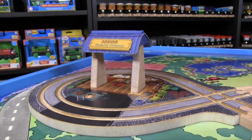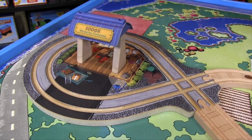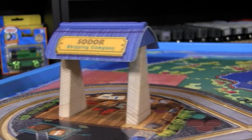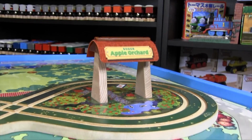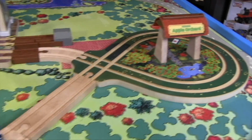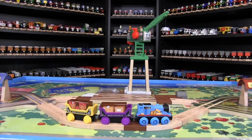And then again, you have these nice high quality table pieces here, but then the buildings that are included are honestly kind of a letdown. It's like, how do you assign value, and what I'm about to show you, that's $50, right through here. I don't really know how you can say that's worth $50. That's just me speaking honestly.